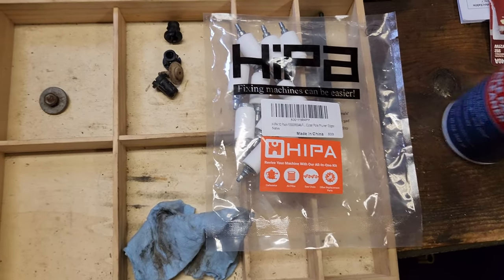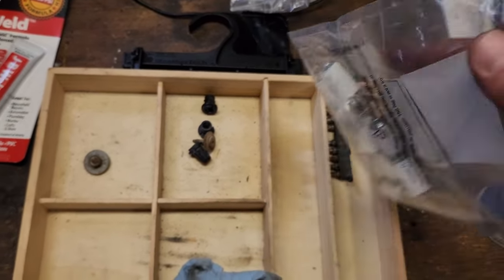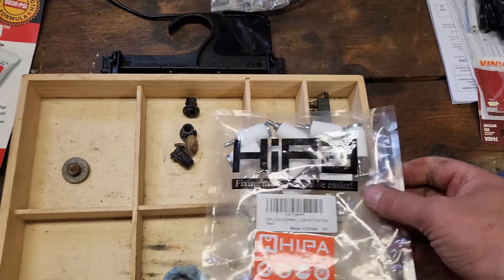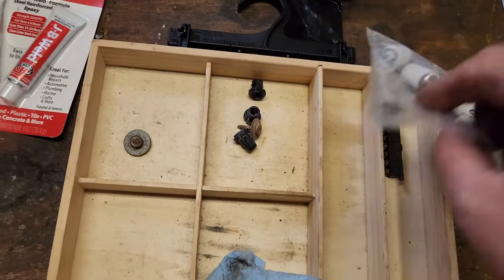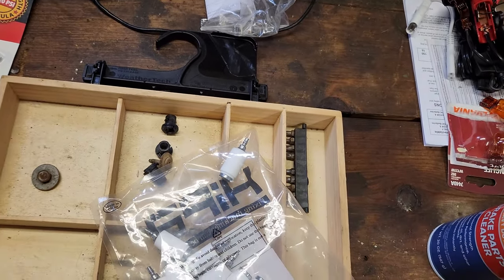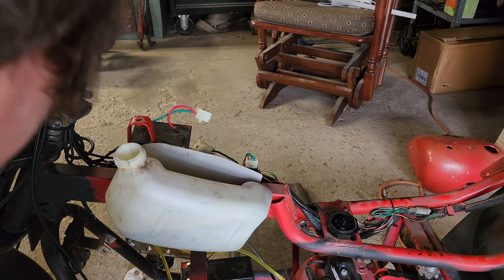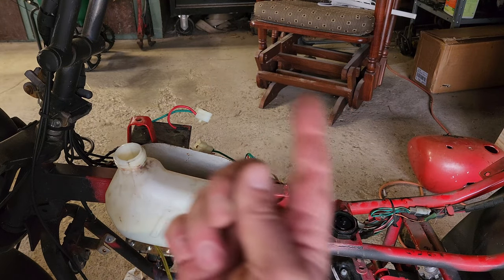I almost forgot. Look at these babies. Picked up these fuel filters from HIPAA, the hippopotamus of engines. They appear to be steel or some type of metal, so they're nice and heavy. Let's go ahead and put one on. There we go. How nice is that? They're pretty inexpensive too. Put the price tag somewhere around here.